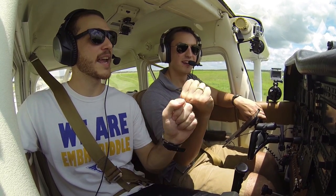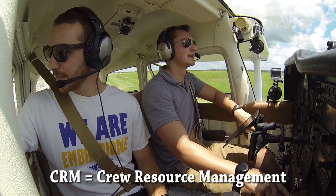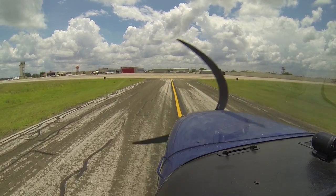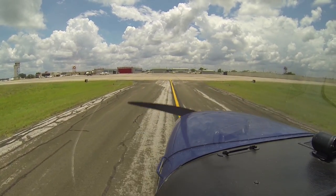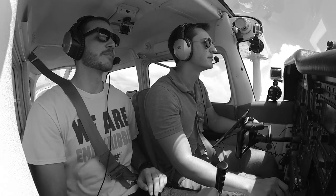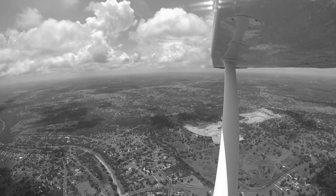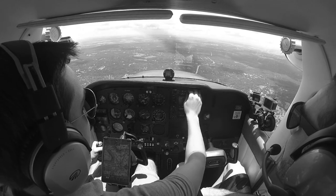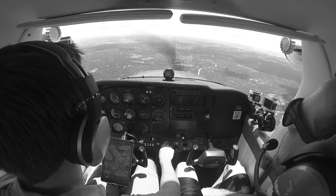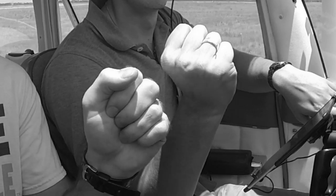Good teamwork. Yeah. That was a lot of traffic. So much traffic. CRM, or Crew Resource Management, is a very useful tool that all pilots should implement, no matter the size or complexity of your aircraft. If you have someone that's willing and able to help you, the pilot, put them to work. Even if it's a simple task such as having them read the checklist for you or spotting traffic, every little bit helps. After all, a pilot's number one priority is the safety of the flight, and I think we engaged in some pretty good teamwork to make this flight as safe as possible.